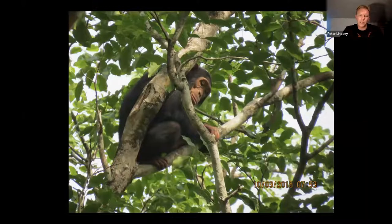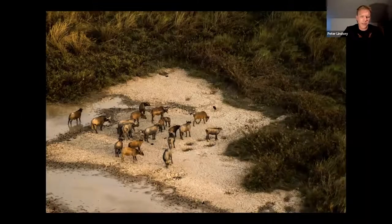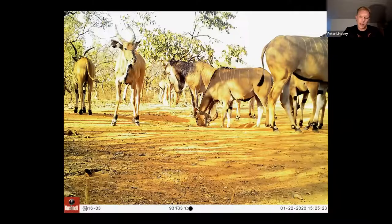In the greater Chinko, they estimate there's about 3,500 chimpanzees, for example. 4,000 buffalo, increasing at perhaps 20% per annum, which is obviously very significant, something like that, plus or minus. About 1,500 Lord Derby eland. I'm not sure how many of them are left in Cameroon, but this is either the biggest population or the second biggest population, and I have no doubt that shortly it will become the largest remaining population of this species in the world.